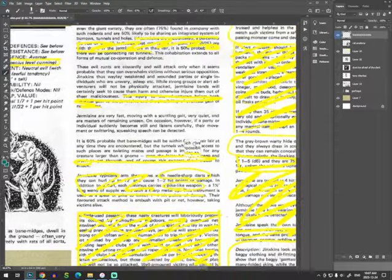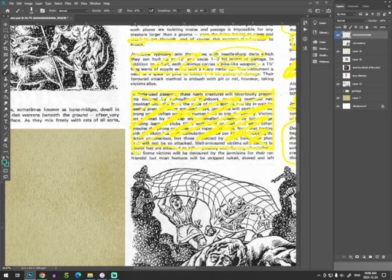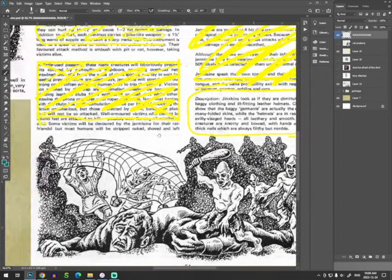Jermlaine are very fast, moving with a scuttling gait, very quiet, masters of remaining unseen. On occasion, however, if a party or individual suddenly becomes still and listens carefully, their movement or twittering, squeaking speech can be detected. Their favorite attack method is ambush with pit or net. You can see a picture of them down here at the bottom here.